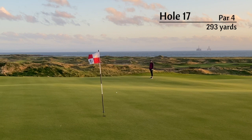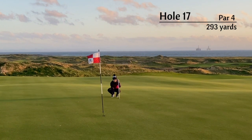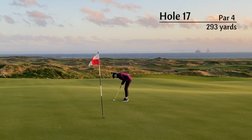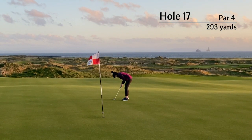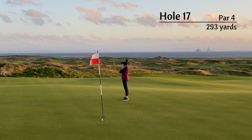I didn't hit my first putt hard enough and left myself with work to do. This proves that in golf, nothing is guaranteed. And just because you drove the green, it doesn't mean you deserve a birdie. But that's golf for you. I'll get my birdie next time.